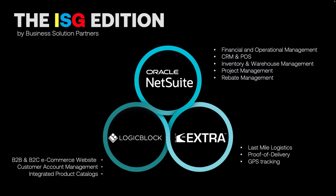I want to introduce the ISG Edition Trinity, what I call the Trinity partnership, which is Logicblock on the front end, the e-commerce front end, and then, of course, Oracle NetSuite in the back end, and also Elite Extra for the last mile logistics.